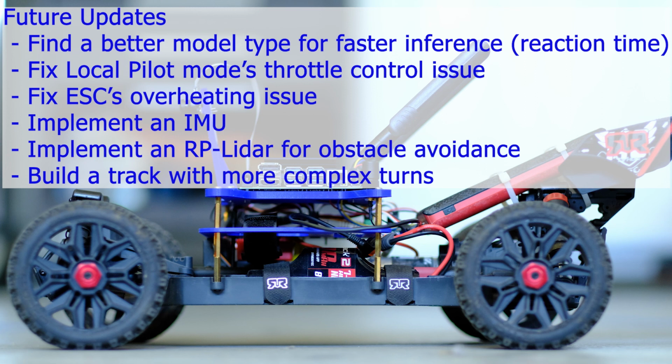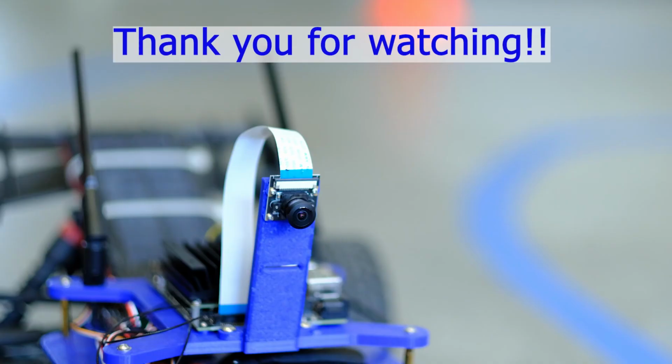As you saw in the test videos, my track was just an oval shaped track. I want to add some more left turns, right turns, maybe some chicanes or something that can add a bit of complexity and just to really test how much the AI can handle.